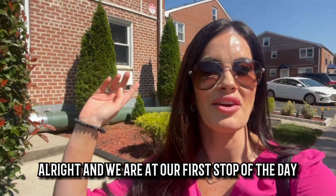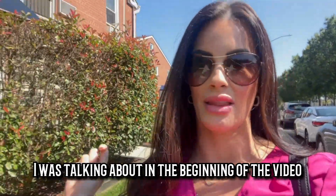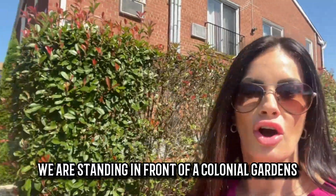All right, and we are at our first stop of the day. I'm gonna show you the co-op development I was talking about in the beginning of the video, and then we'll jump into the 3 different price points in Dongan Hills. We are standing in front of Colonial Gardens.